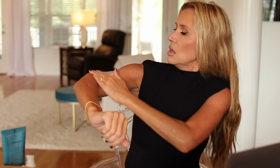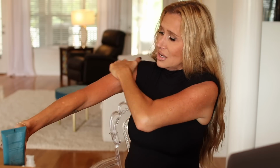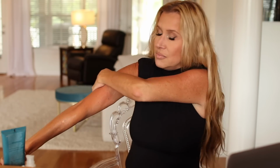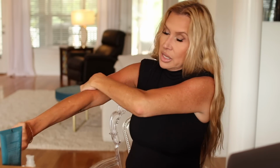So look at the difference in my arms. It just gives a beautiful, I gotta do the other one now, hydrated glow, and it feels so good. You can get it in all different kinds of scents, and it's an individually owned business by a lady who works very hard, that I love to support.